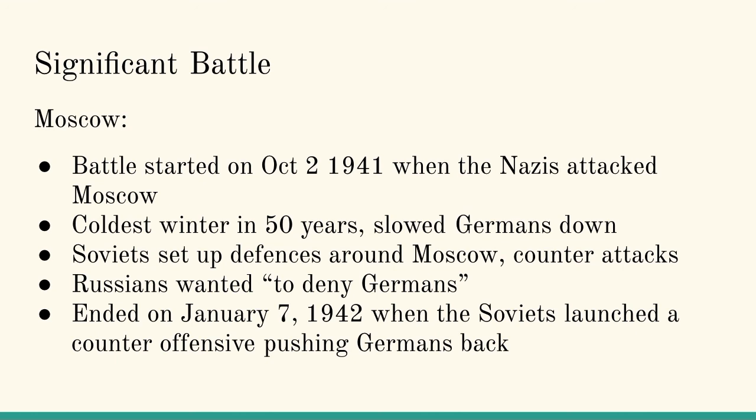The Soviets were also prepared for the attack. They set up a strategic defense and included counterattacks to deny Germans. The battle ended on January 7, 1942, when the Russians counterattacked the Germans, pushing them back and ending the German advance into Moscow. Over 1 million Soviet lives were lost.